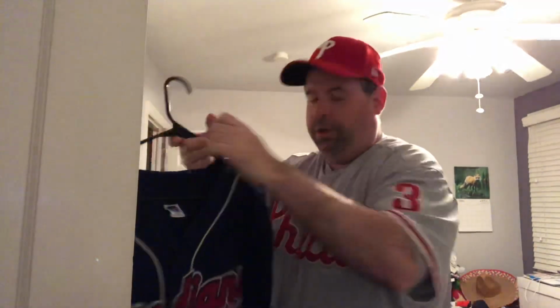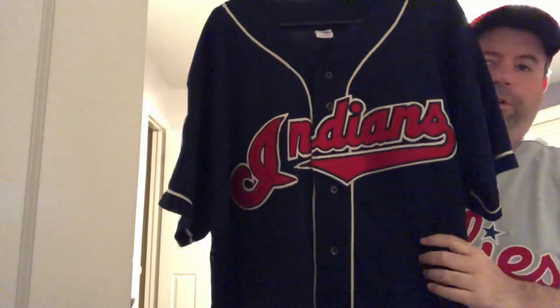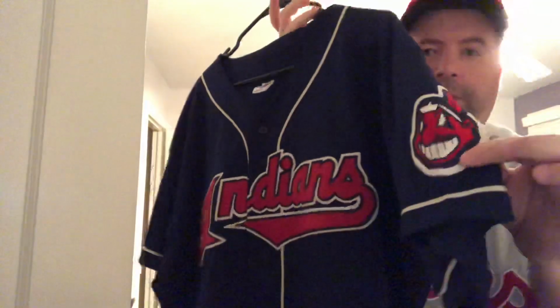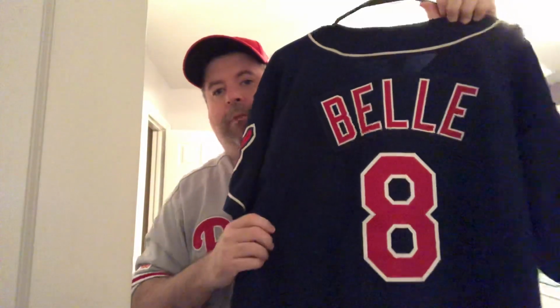And then I have this one, which is the blue Indians jersey, the navy blue with the Chief Wahoo patch on the one sleeve. And this one actually has the All-Star Game logo from Philly from '96, right? Yeah, '96 season. So it certainly had some meaning to me. Albert Belle, again, number 8 on the back.